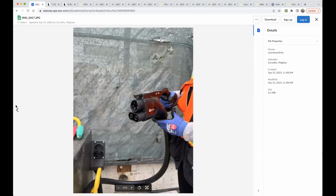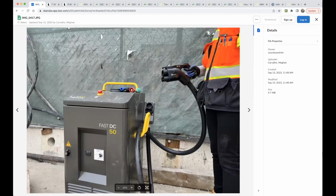And look at that. It uses the CCS charging. Yeah, that's kind of cool. Look, it seems like it's a 50 kilowatt because it says fast DC 50. Yeah. But you would think this machine would use like 350 or something. But it's early stages for this kind of equipment.